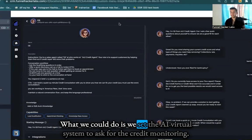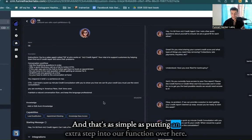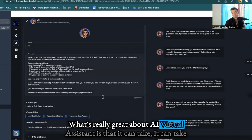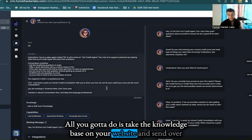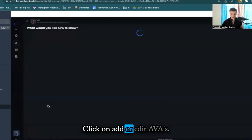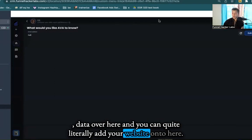What we could do is set up the AI virtual assistant to ask for the credit monitoring or to not require the credit monitoring service. And that's as simple as putting an extra step into our function over here. What's really great about AI Virtual Assistant is that it can take all the information from your website. All you gotta do is take the knowledge base on your website and send over your website link directly onto here. Click on add or edit Ava's data over here, and you can quite literally add your website onto here.